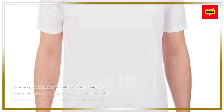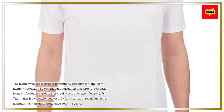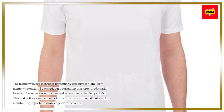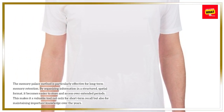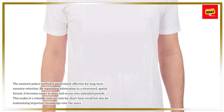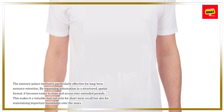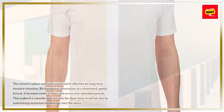The benefits of using memory palaces for long-term memory. The memory palace method is particularly effective for long-term memory retention. By organizing information in a structured, spatial format, it becomes easier to store and access over extended periods. This makes it a valuable tool not only for short-term recall but also for maintaining important knowledge over the years.